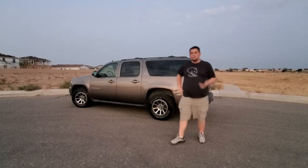Now, one of the things that makes the Suburban so unique is it is the longest running nameplate in automotive history. Meaning that this truck right here, the name Suburban, has been around since 1935. And to me, that's pretty awesome. It means that people have found a good use for a big truck like this for many years. I mean, we're talking 85 years.